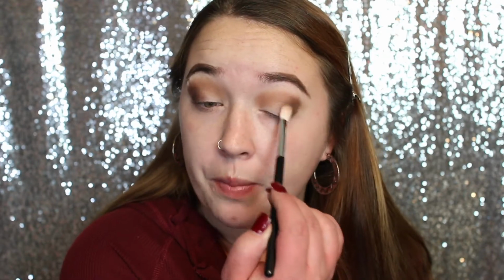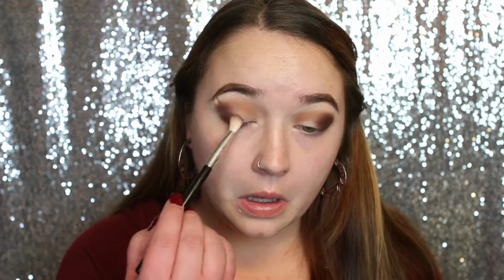As of right now, I'm not tapping off any of the excess because I want full pigment and I don't have my full face on. If you have your full face on, always tap off the excess or you're probably going to get lots of fallout.